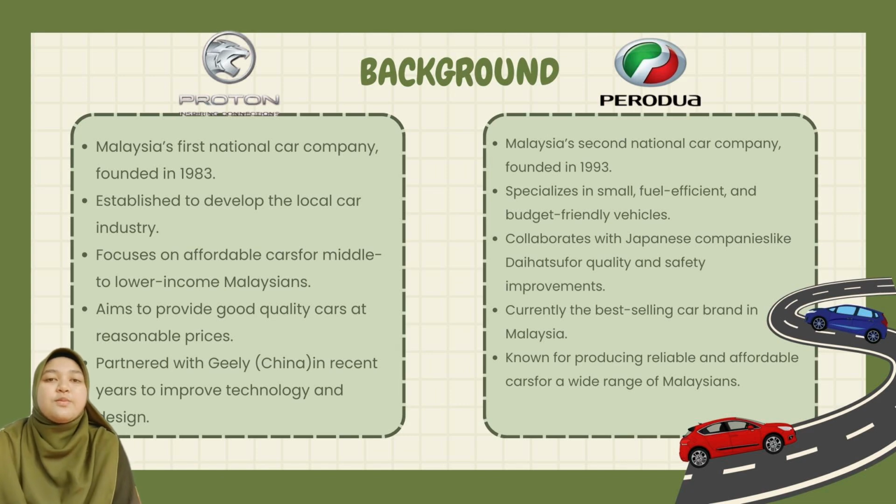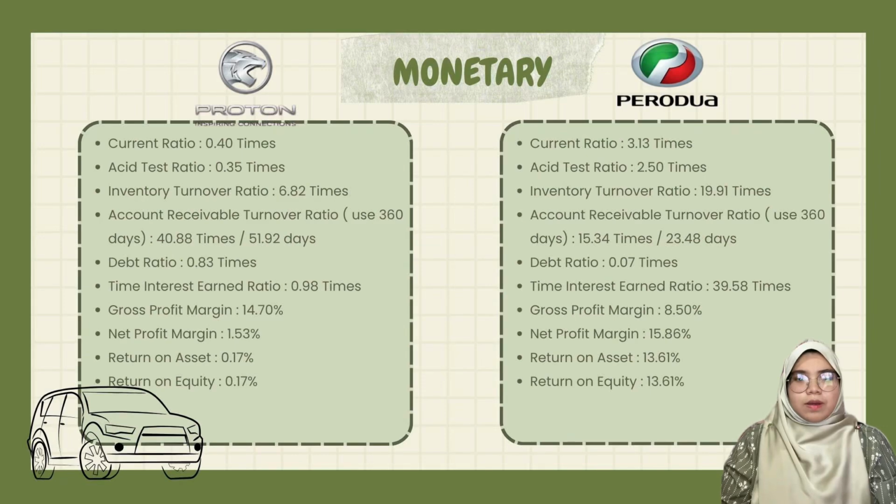So the second one is Perodua. Perodua is Malaysia's second national car company. It was started in 1993 and focuses on producing small, fuel-efficient and budget-friendly vehicles. Perodua works with Japanese companies like Daihatsu to improve the quality and safety of its cars. It is now the best-selling car brand in Malaysia and is known for making reliable and affordable cars for many Malaysians. Proton and Perodua are using super important financial ratios.